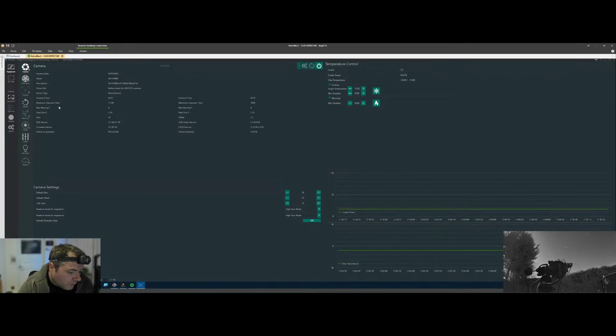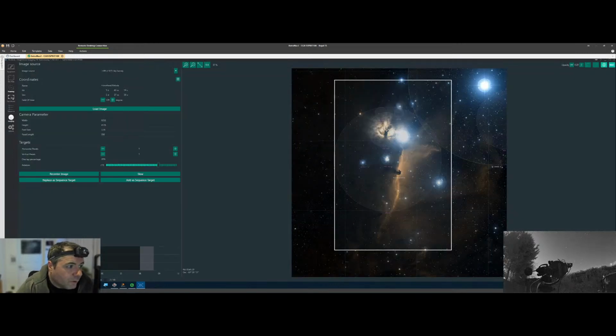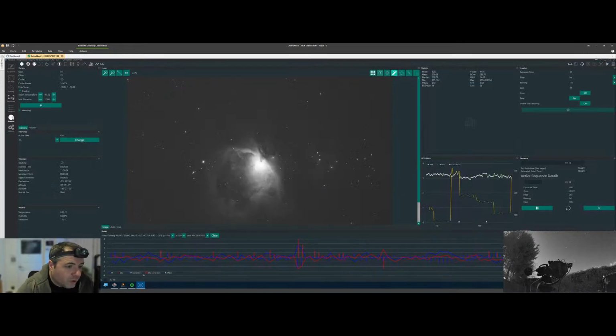I also have a 2600 MC as well, which is on my second rig. It's on my Edge HD at the moment, which I've decided to sell. So great one-shot color camera. I haven't had the oil leak on it, and I'll probably keep it for color imaging when I'm not doing mono.